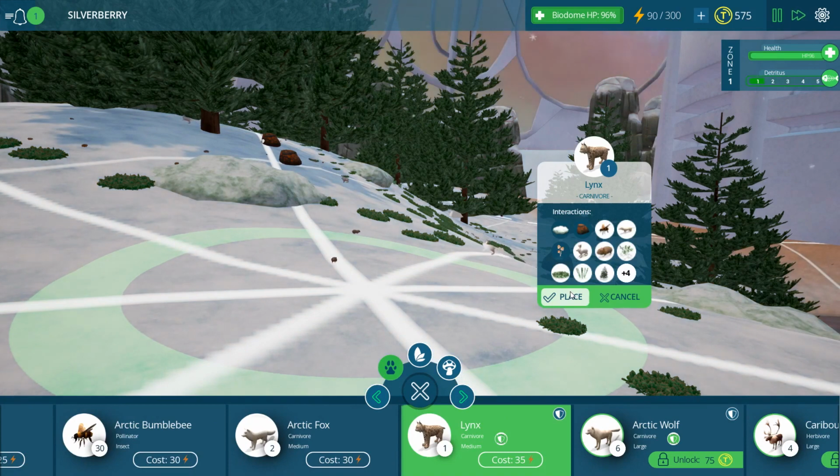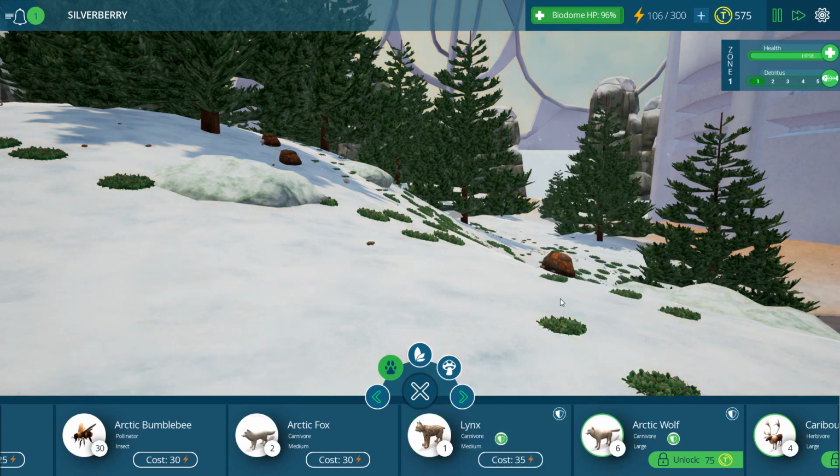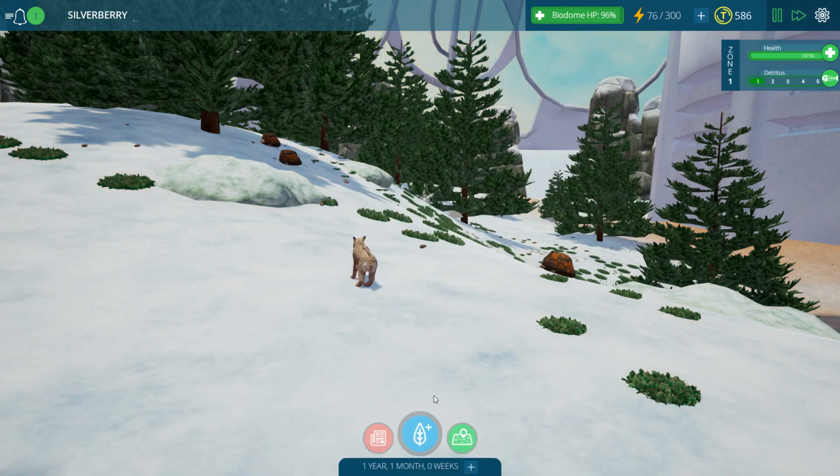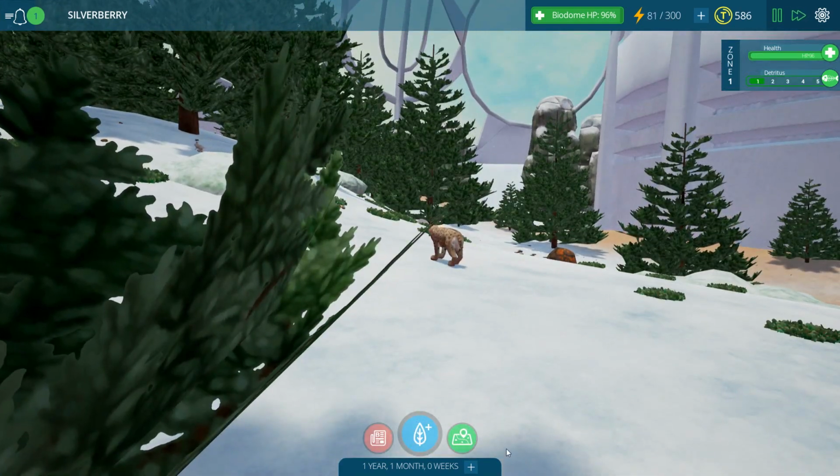And then right there, we're going to put the lynx in, and you can see it can interact with the lichen, it can interact with the bumblebees, the ermine, which may be bad for their population, a whole bunch of the lemmings, a whole bunch of the plants, the mushrooms, and the hares. So let's see what happens now. It's so pretty. It's so pretty. I wasn't prepared for how pretty it is.